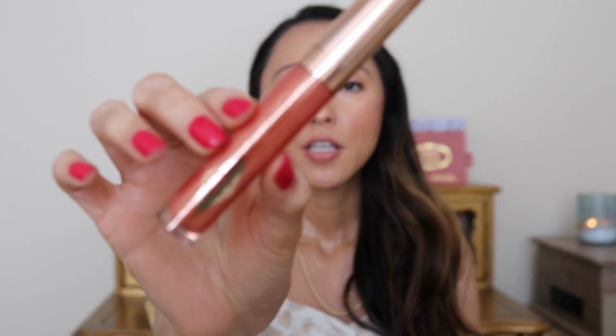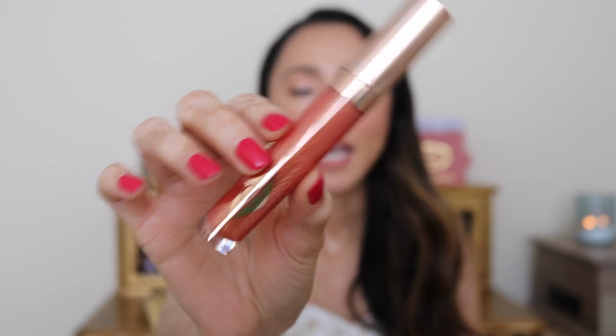And I finish up with this lip gloss. I believe it's the Collagen by Charlotte Tilbury, and this one is in the shade Peachy Plump. So I think it just pairs perfectly with literally any lipstick. It has a very light tint to it, and it just gives a very pretty glossy look to the lips. So anyway, here we have the final look.